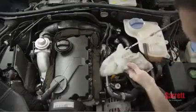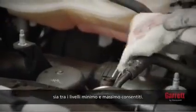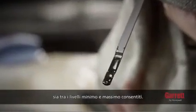Next, stop the engine and recheck the engine oil level. It is important to make sure that the oil level is between the minimum and maximum levels allowed.